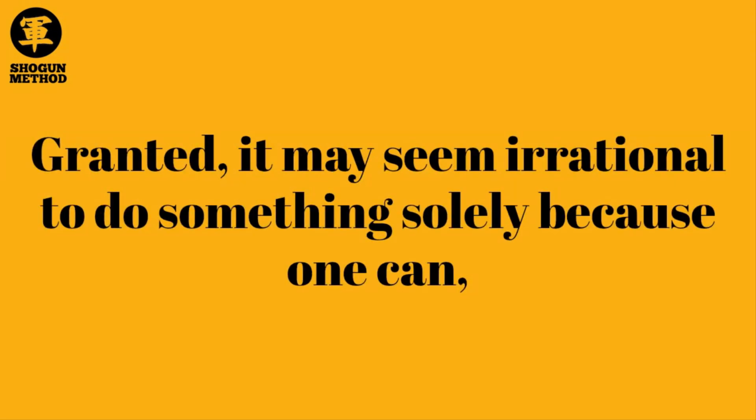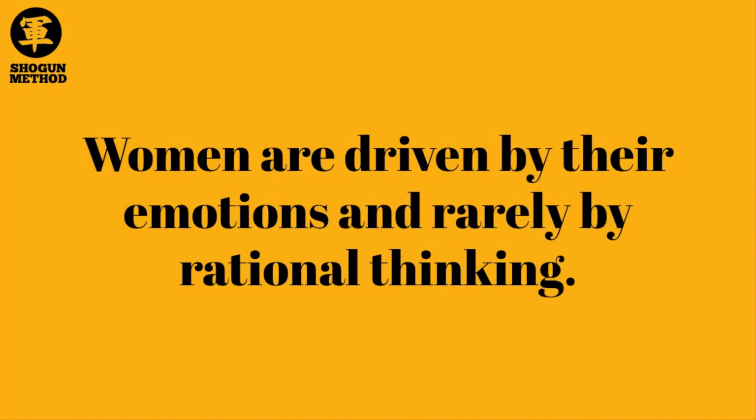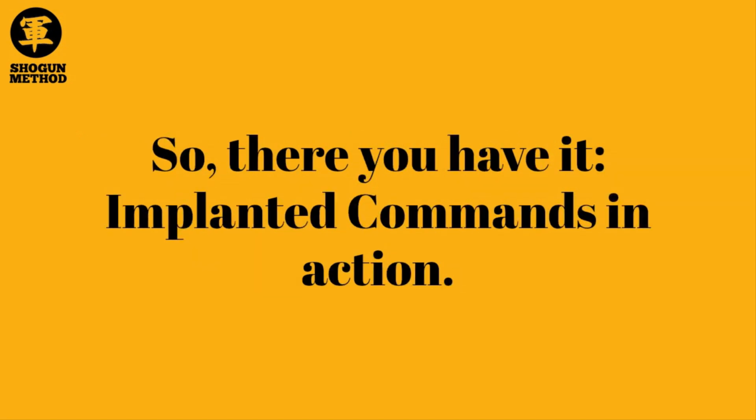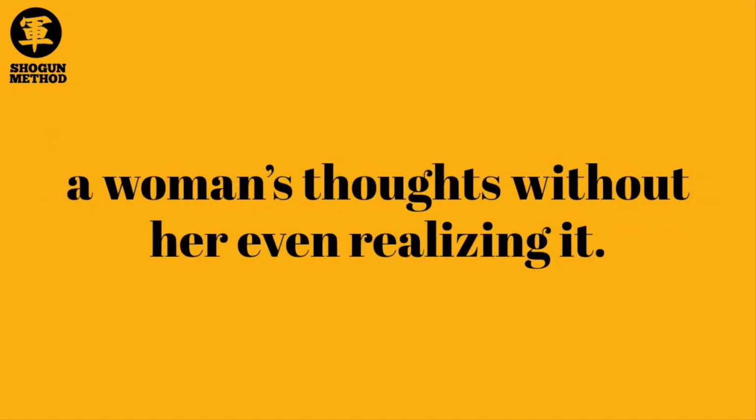Granted, it may seem irrational to do something solely because one can, but let's face it, humans aren't always rational creatures. Women are driven by their emotions and rarely by rational thinking. So there you have it, implanted commands in action. These techniques provide you with powerful means of subtly influencing a woman's thoughts without her even realizing it.